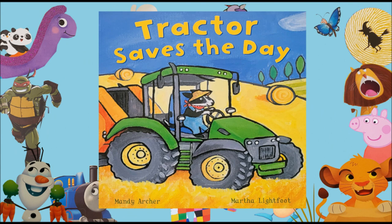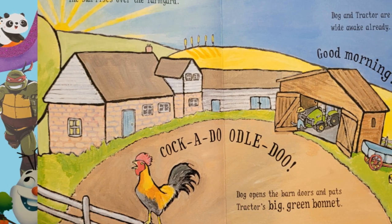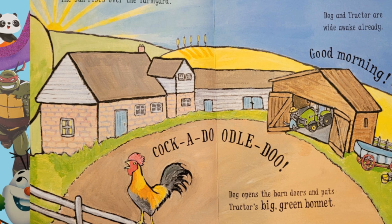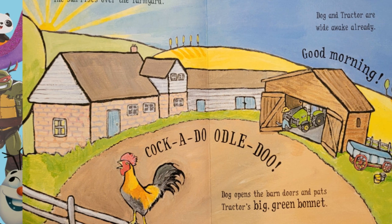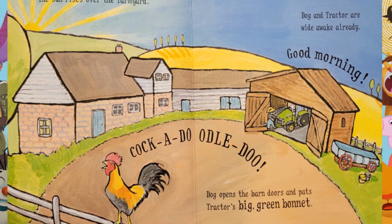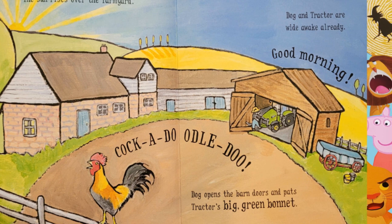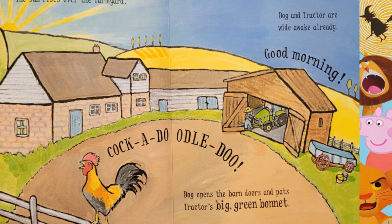Today's story is called Tractor Saves the Day. The sun rises over the farmyard. Cock-a-doodle-doo! Dog and tractor are wide awake already. Good morning! Dog opens the barn doors and pats tractor's big green bonnet.